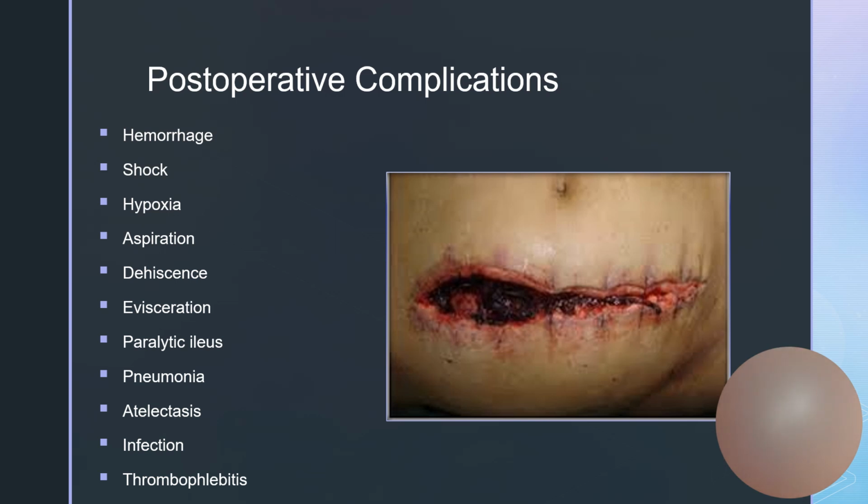We're also going to continue or initiate any blood transfusions if they have been ordered. If there is bleeding, we reinforce that dressing and definitely monitor wound drains. We don't want too much drainage coming out of those drains.